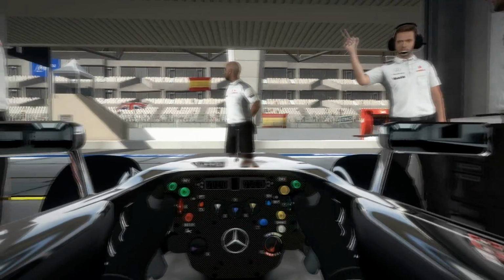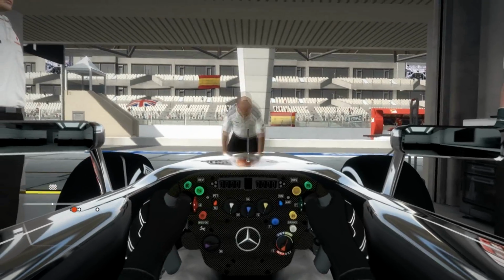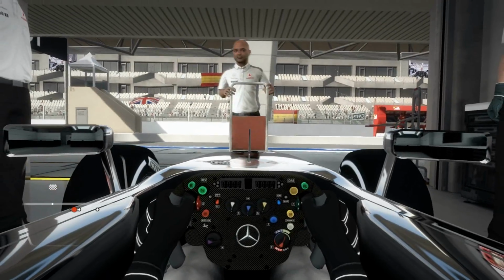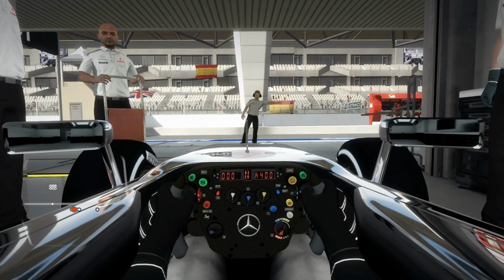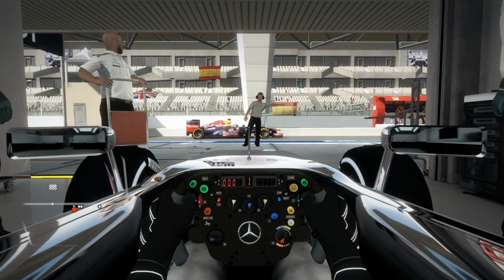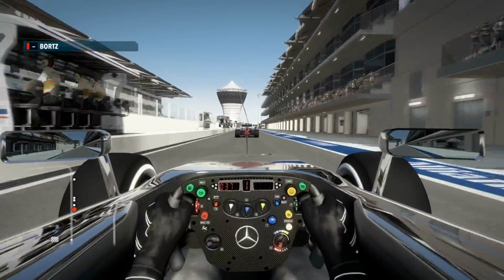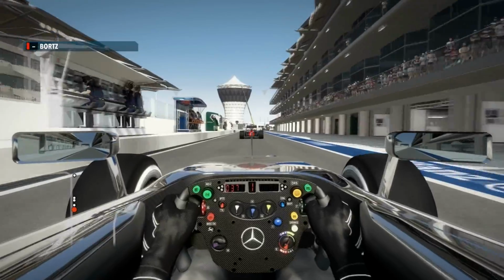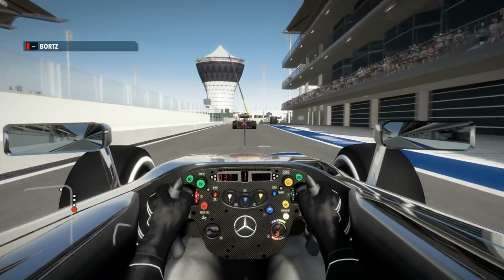Car's prepared, let's go. Remember that you can return to the garage at any time by selecting Return to Garage from the pause menu or by entering the pit lane. Have fun out there.